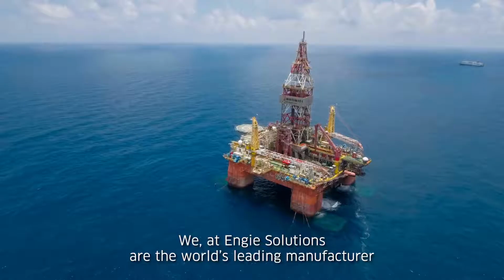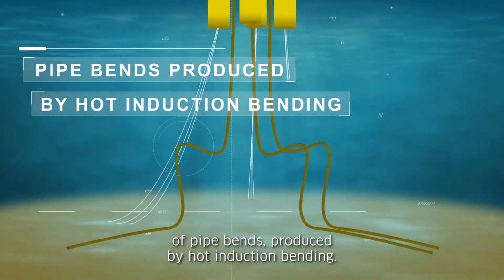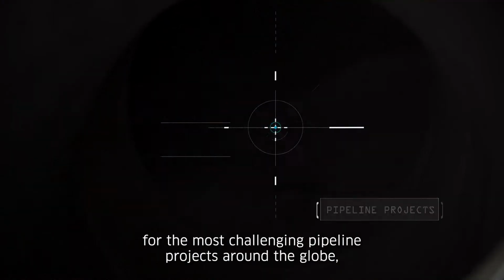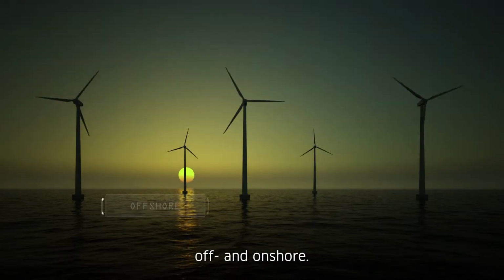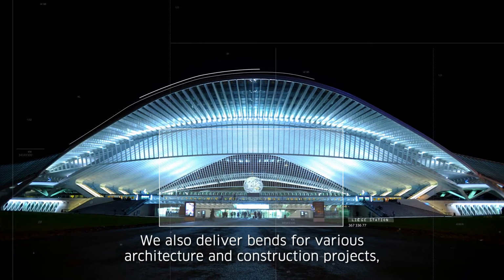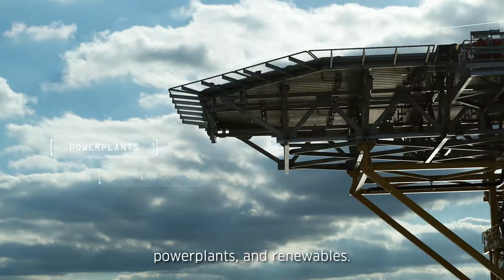We at ENGIE Solutions are the world's leading manufacturer of pipe bends produced by hot induction bending. We have specialized in supplying induction bends for the most challenging pipeline projects around the globe, off and onshore. We also deliver bends for various architecture and construction projects, power plants and renewables.